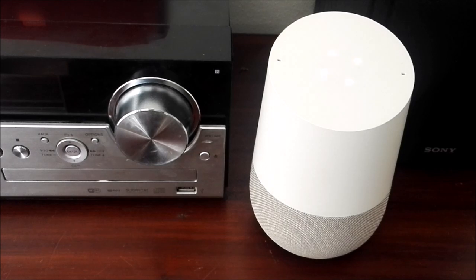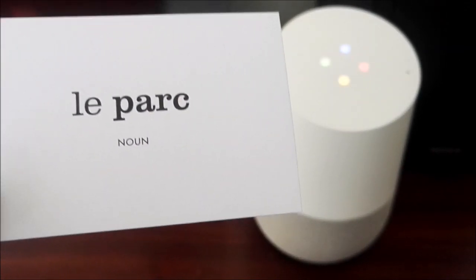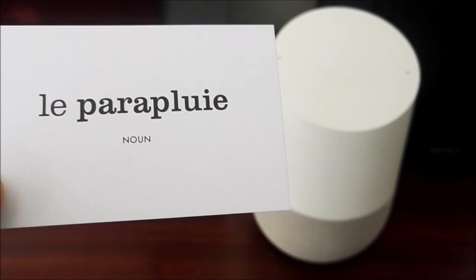Okay, Google, how do you say the park in French? Le parc. Okay, Google, how do you say the umbrella in French? Le parapluie.